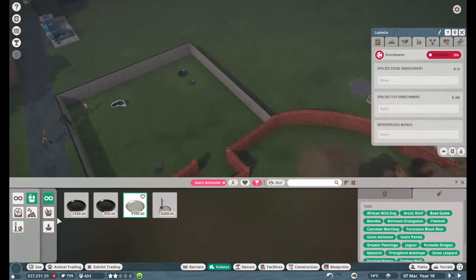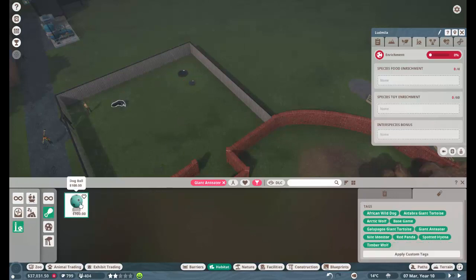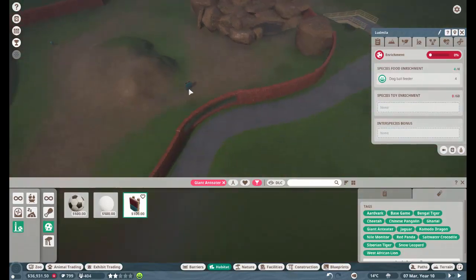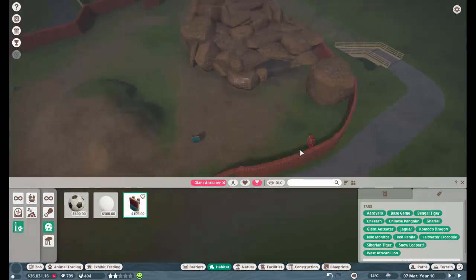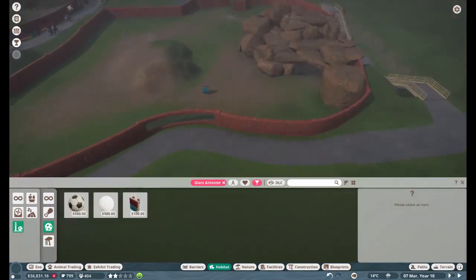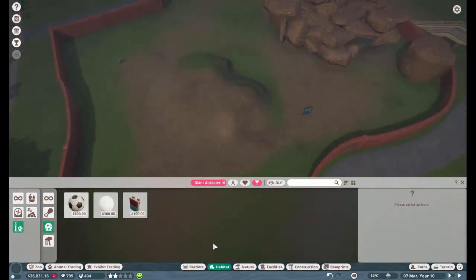Let's actually give them access to real food and water back here. That's fine. And we'll put in an enrichment food with the dog ball. And I do have a scratcher post. I got this from the hyena research, but it looks like they're good for it. So we'll go ahead and drop this one down. And I think that will put in enough enrichment for them. Yes, both the enrichment requirements are met. So they'll be happy. That's a good sign. Always a good sign to be happy.